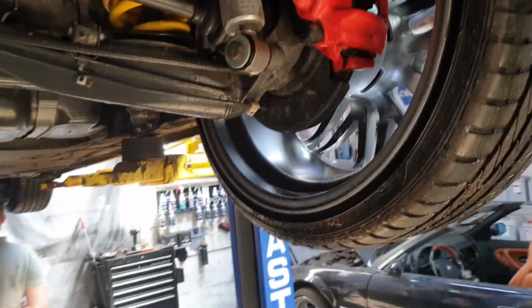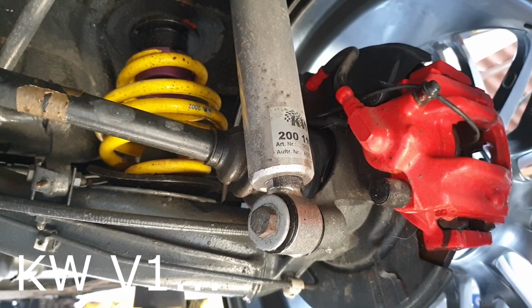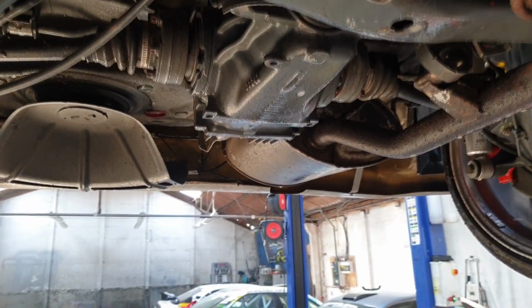So here we can see the rear end of the car. This car is equipped with KW V3 coilovers. Has a really clean rear diff and a really clean rear subframe. Here you can see the custom body kit.